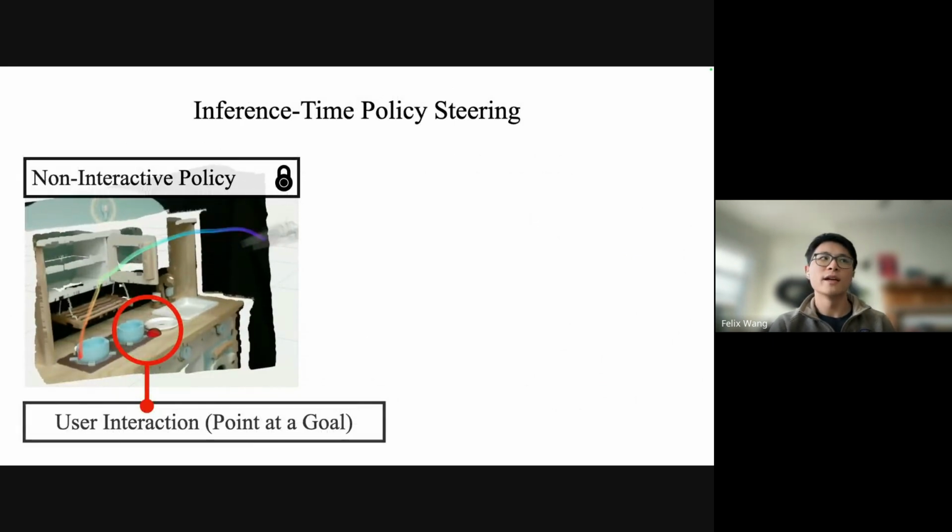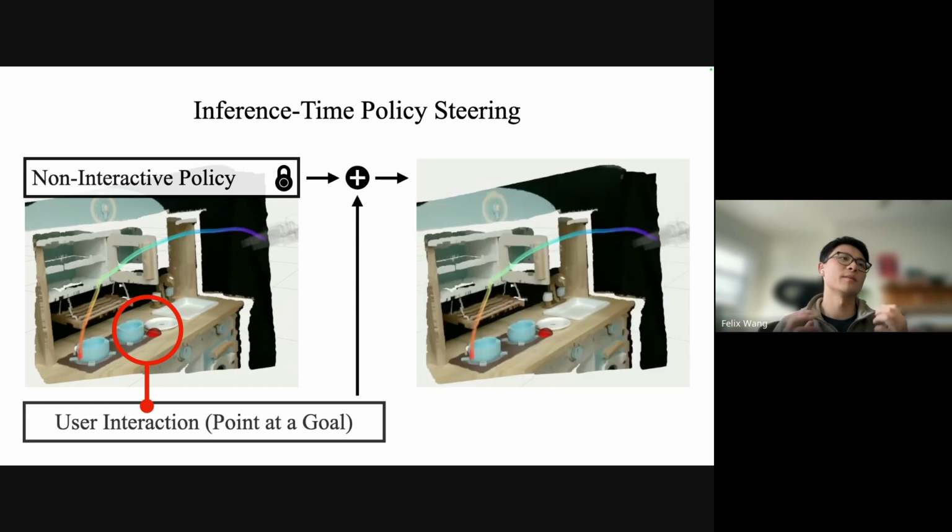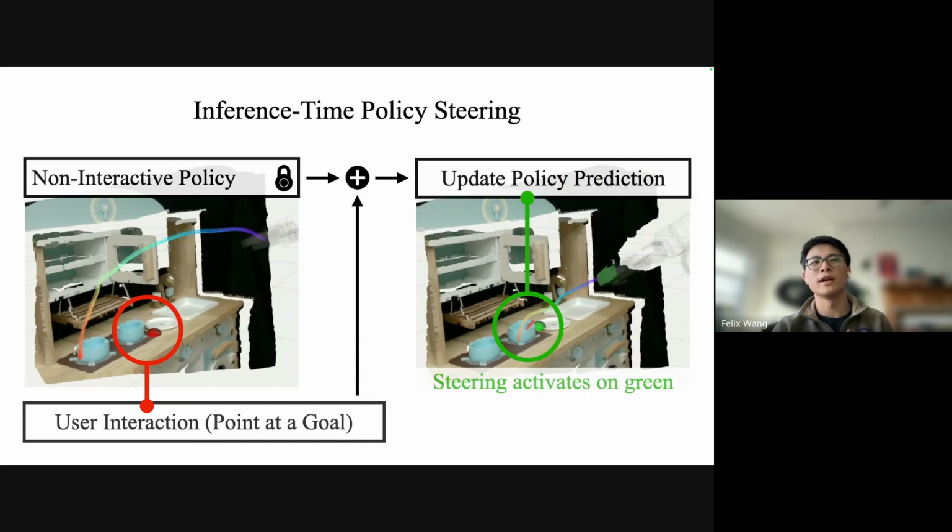Inference-time policy steering. Here, given a non-interactive policy, in this case, for example, the robot is predicted to be trying to pick up the left ball, and then a red sphere floating in the 3D space, a point cloud that indicates the user intent, right? The user is using a mouse to control this red sphere to indicate its goal. Can we somehow combine those two signals and then steer the robot to perform a different task, such as to pick up the right ball? Here, the red sphere turns green, indicating the steering is being activated. And when the steering is activated, we want to see a behavioral switch.